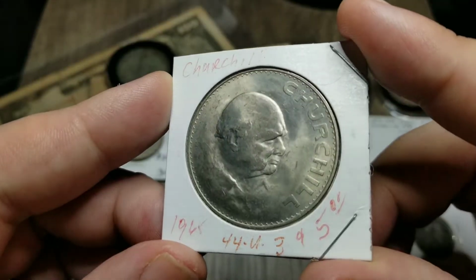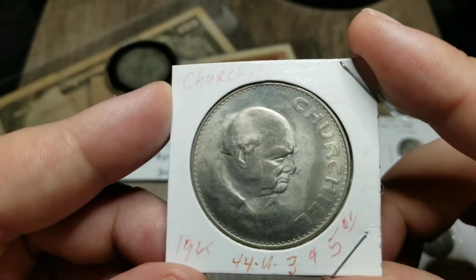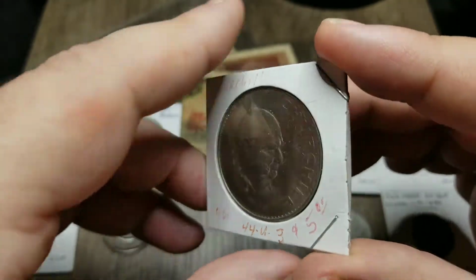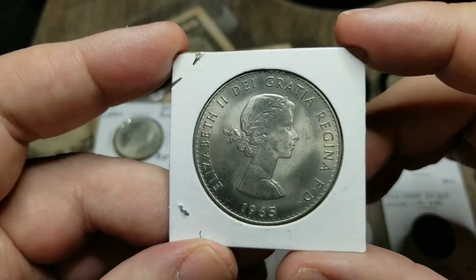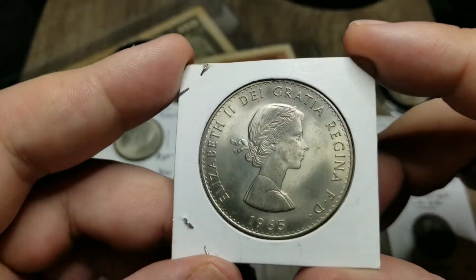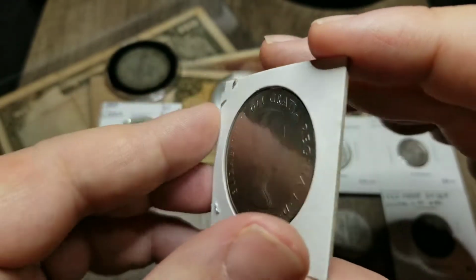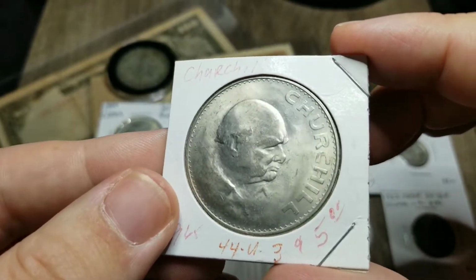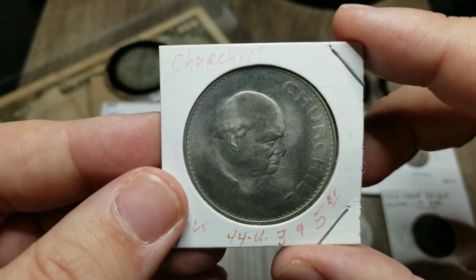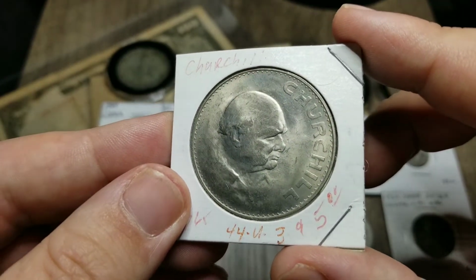When many of his colleagues wanted to surrender, Churchill refused. And because of his fortitude, his grit, his leadership helped to see Britain through World War II. Now, this coin is unusual in the fact that it doesn't have a denomination. It actually is a 1 crown piece, which is Britain's old style of currency, but it doesn't actually say that.